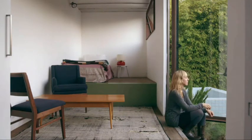I get really excited when I'm driving down the freeway and I see a truck go by, and I immediately start to fantasize about how that could become part of a house, or it could become a mobile library.